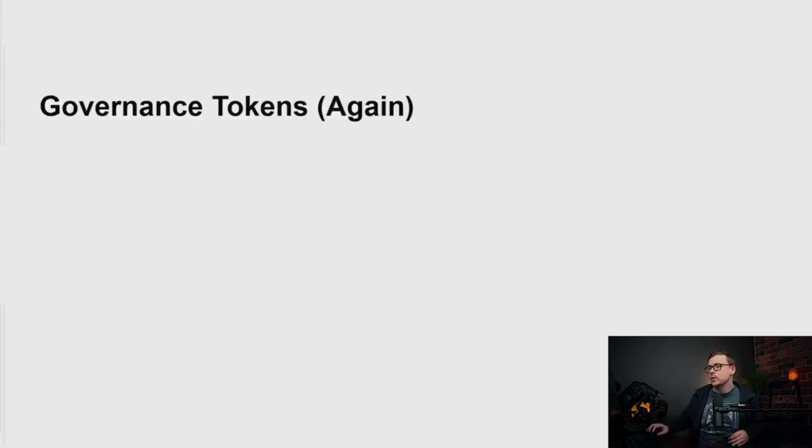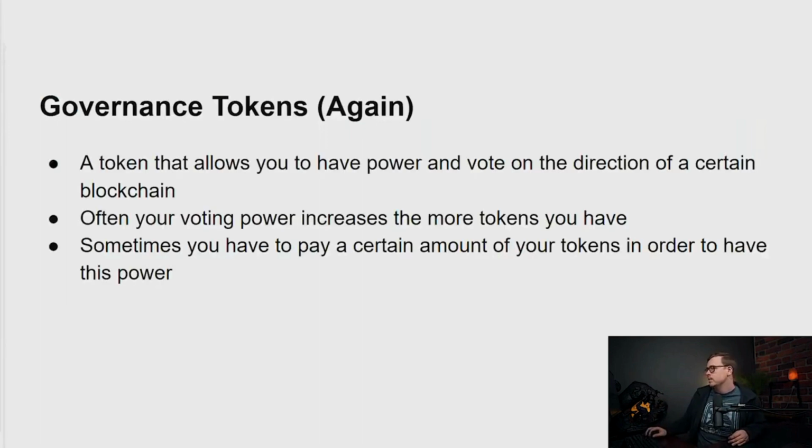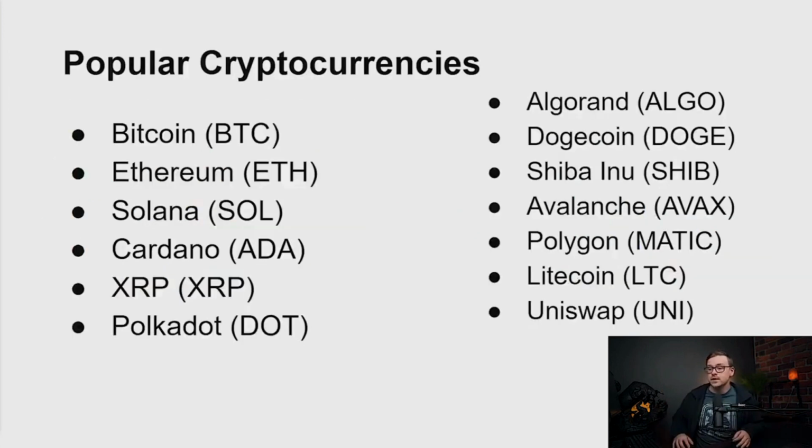Governance tokens, I already went over this one, so if you want to read it, you can. But basically, a lot of the time, the more tokens you have, the more vote you have. And sometimes you have to pay your tokens back to the blockchain in order to maintain your voting stake in that blockchain. So now we're going to go over some of the most popular cryptocurrencies, and we're going to talk about what makes them special.